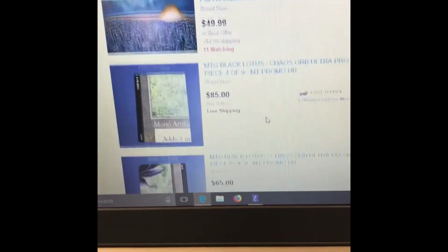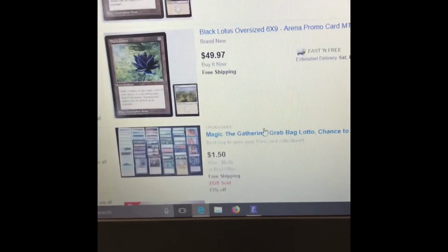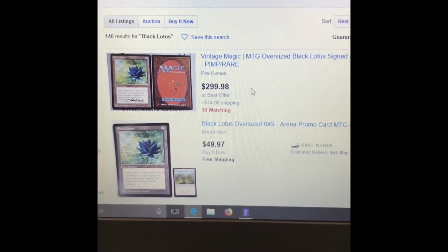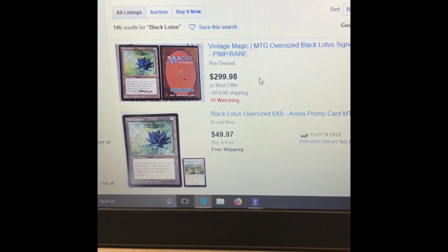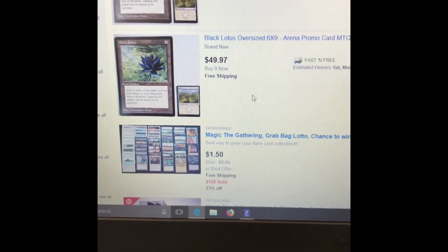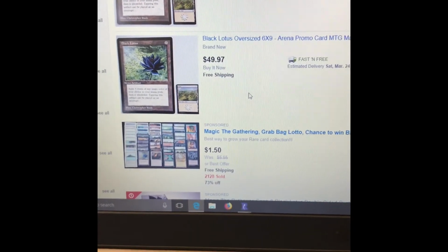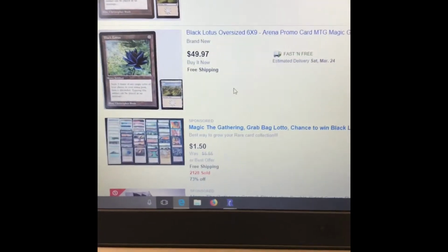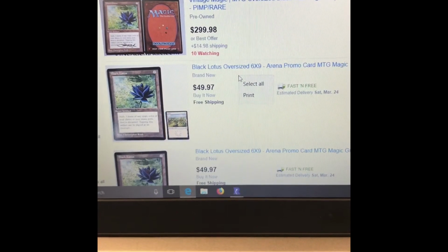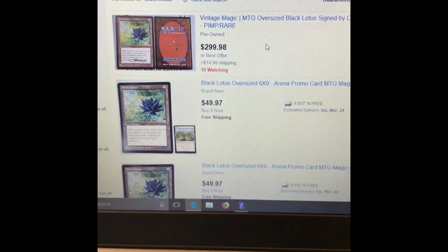And Beckett and PSA, they don't play around. They have all the specs for a proper 10 beta or proper 10 unlimited or a proper alpha. They know. All right, so what does altered mean? Altered means 0. And when I do my grading video, I'm going to go over this again. But yeah, condition is everything, and people are getting ripped off on basically destroyed cards.